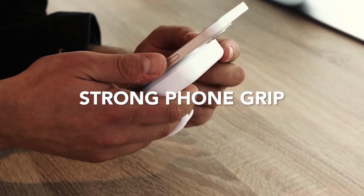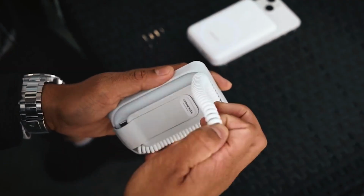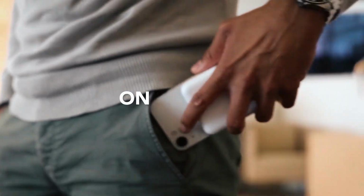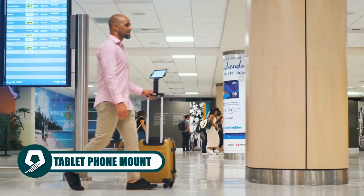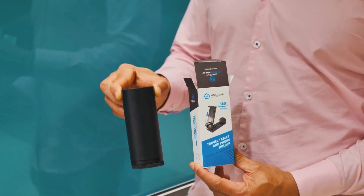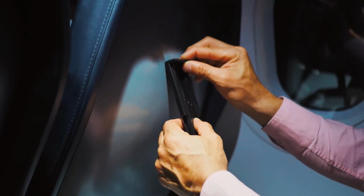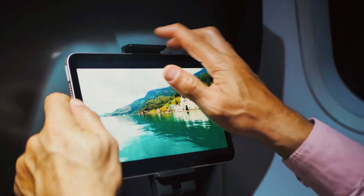With its game-changing features and portability, the ALLROUNDO Pro is the ultimate companion for those who value convenience and efficiency in a single package. If you're seeking an exceptionally convenient way to elevate your tablet or phone experience during travels, the WIXGEAR tablet phone mount is your answer. Be it navigating the skies or stationed at your workspace, this hands-free essential becomes your travel companion.